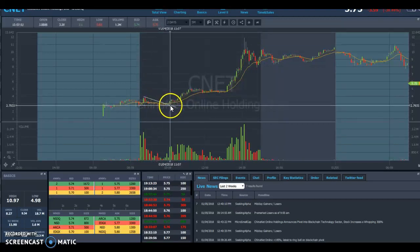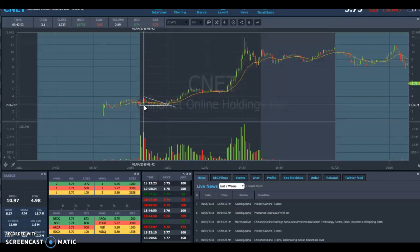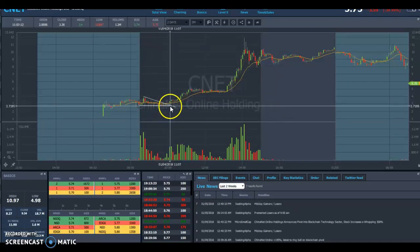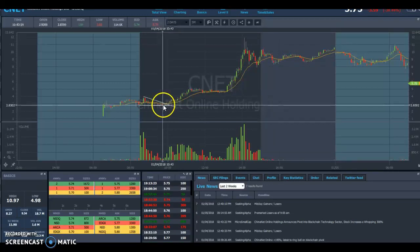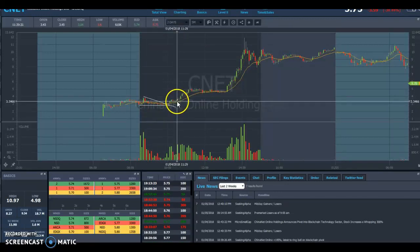This is the area here that I start accumulating, but I want to be careful that it doesn't break below it. But when it breaks out of this area here, then I do go long, and I alert it to the chat room. I get long, accumulating it, so I get long 6,000 shares, average cost 3.18. Because I added as it moved up in this area, it breaks the wedge, away it goes.